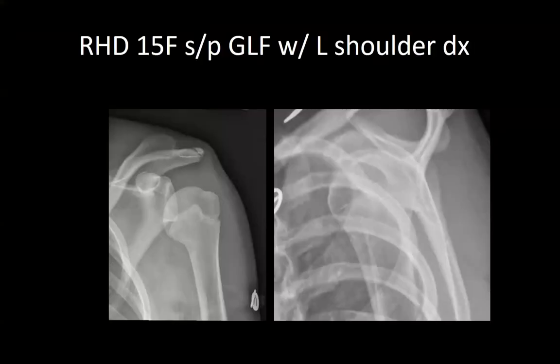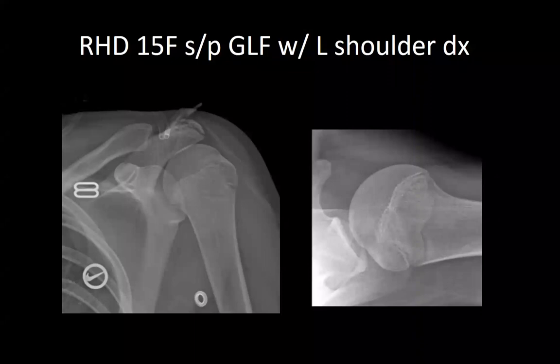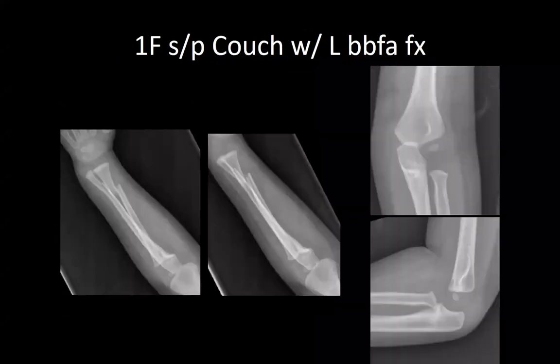Morning. First, we have a right hand dominant 15-year-old female, status post scramble fall. She sustained this left shoulder dislocation. She's a recurrent dislocator. She had actually dislocated the day prior and was closed reduced at an outside facility. She's closed reduced here today. In this case, she'll follow up in the office. She's given a sling. Did you have to sedate her? Yeah, the first time also required a sedation.